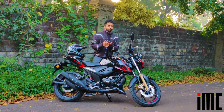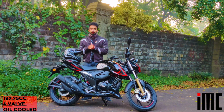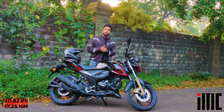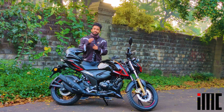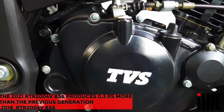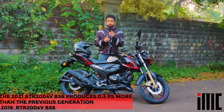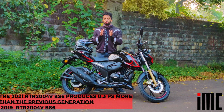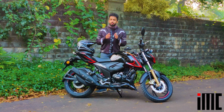Now coming to the engine of this bike, it's a 197.75cc 4-valve oil-cooled fuel-injected engine which produces 20.82 PS and 17.25 Newton meters, which is quite a good amount, but it is slightly down on one or two of its rivals. The RTR doesn't get a liquid-cooled engine and has to instead stick to an oil-cooled one. Now liquid cooling is considered better than oil cooling, but in this case I think oil cooling does a pretty good job, and I didn't feel the need for a more advanced cooling system, as this one does its job brilliantly.